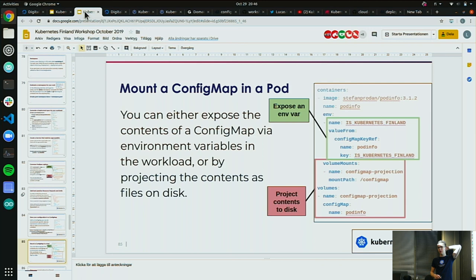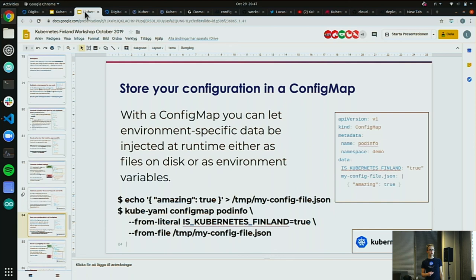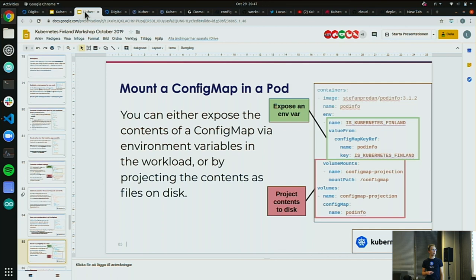So you define volumes on a pod level, and then you mount it into as many containers as you want on the container level with volume mounts. So we say that this is just whatever you put, as long as they match. And then you say that this config map, pod info, should be projected on disk at the path slash config map in this example. You don't have to do these. It's more for the demo. We're going to focus more on the rolling upgrades and that kind of stuff. But this can be useful. And if you have time, just copy paste it in.